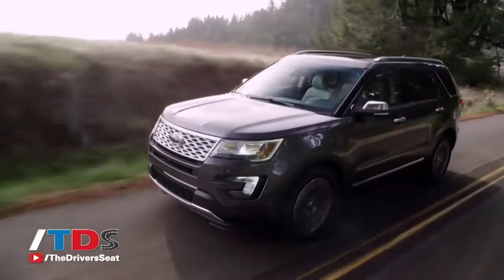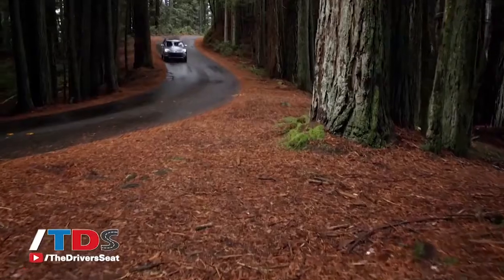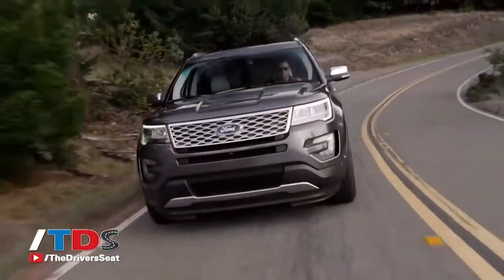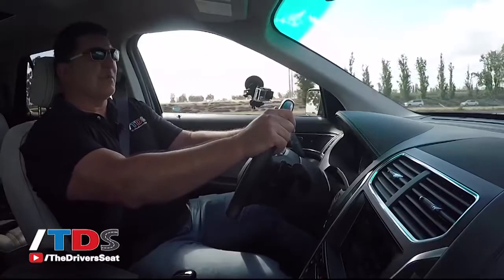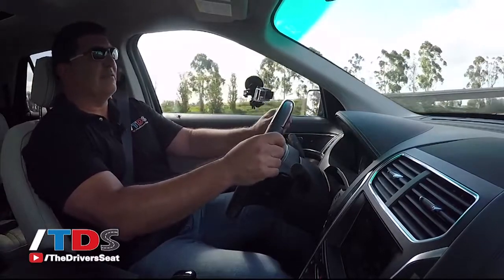Now, it does have plenty of power. It's got paddle shifters. It's got some nice steering controls. It's a nice vehicle. But if you would ask me, hey Ron, after driving this car for a week, what would you think the MSRP is? I would have put it at around $46,000, not $55,000.